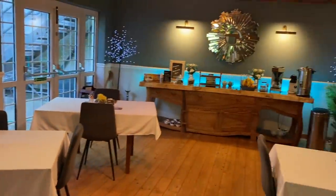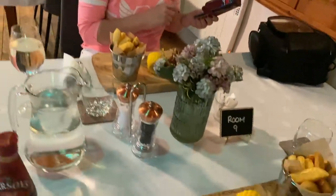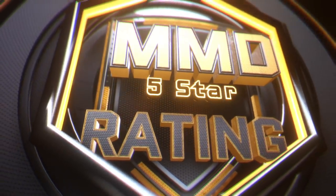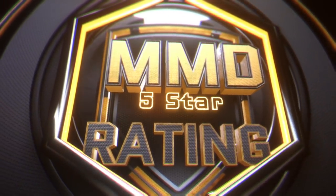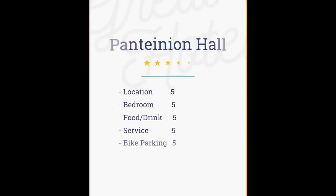So it's dinner time at Panteinion Hall, and here we have our favourite ribs. Ribs and fries. Panteinion Hall was definitely one of our better choices.